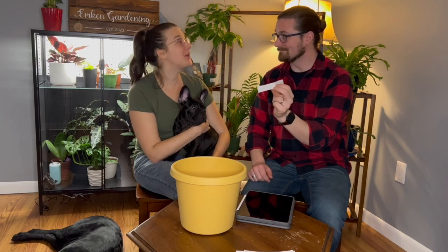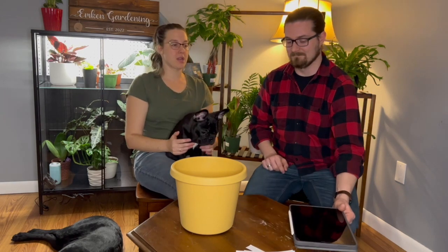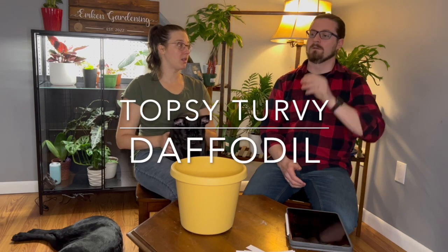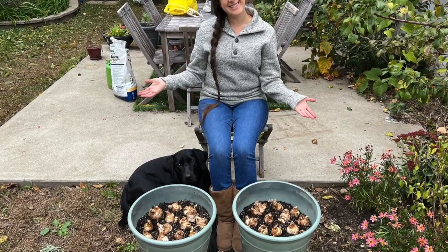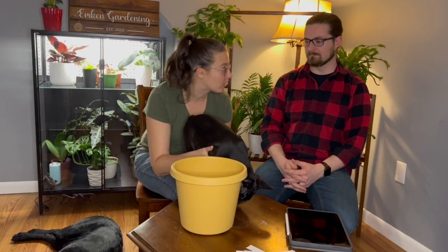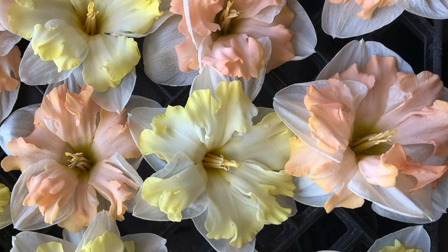Bulbs! Oh, it's me. I'm going to say that my favorite daff bulb is the topsy-turvy. They're in the containers. They haven't actually bloomed yet, but I think they're super interesting, and I've never grown a daff like them. They're the one that kind of looks like a hibiscus bloom.